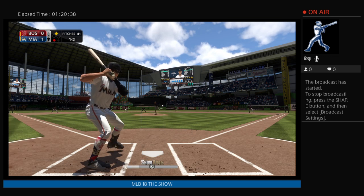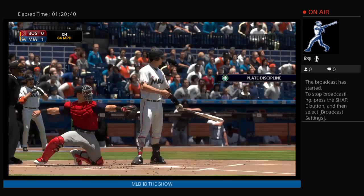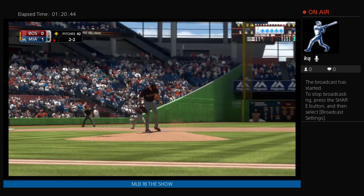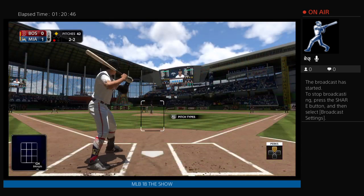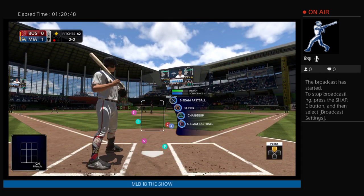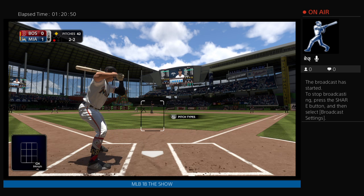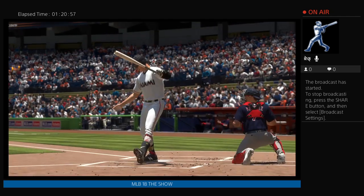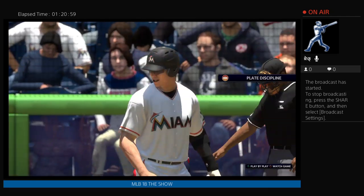Working for the punch out and the offering, and a changeup here, but that's taken low in the dirt for a ball. This is exactly the reason why this guy has been so successful and has played this game so long, scrambling pitch after pitch, making this guy work out on the mound. A great pitch there as he couldn't get extended on that one, and he's down on strikes.